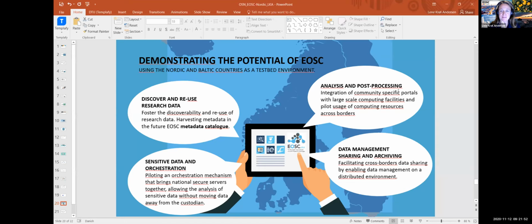And the use cases are divided into four categories. So we have infrastructure tools that are used for discovering and reuse of research data. And we have services that we test, analysis services and post-processing services that we are testing in different communities, data management, sharing and archiving tools, and sensitive data and orchestration. Those are the four categories that we are going to demonstrate.